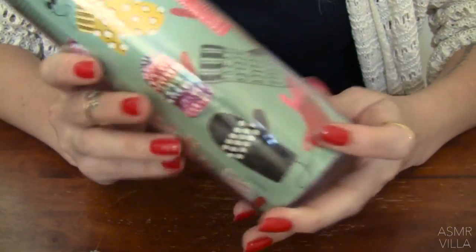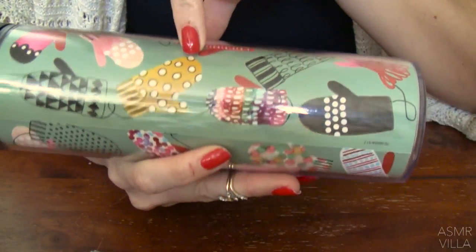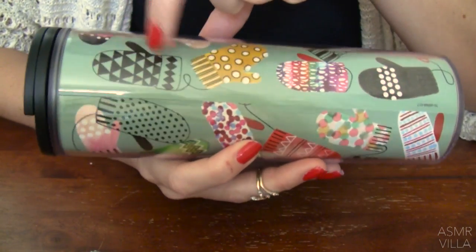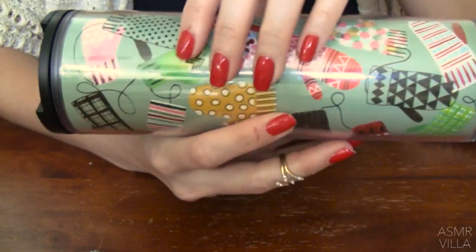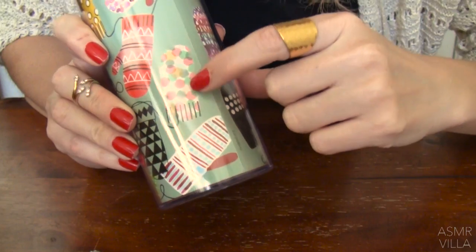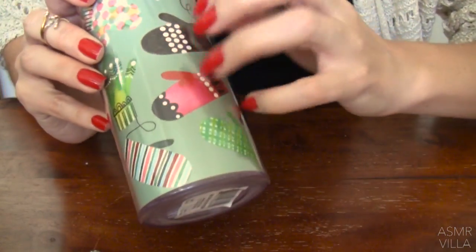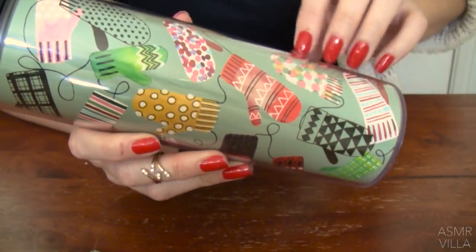I think it's so cute, all the different gloves on here. I like this little mustard yellow and white polka dot one, and there's a black and, well, the colour of the cup, kind of like this triangle pattern. A bit of colours down here, some pastel circles, etc. It's very festive. And I like this design.